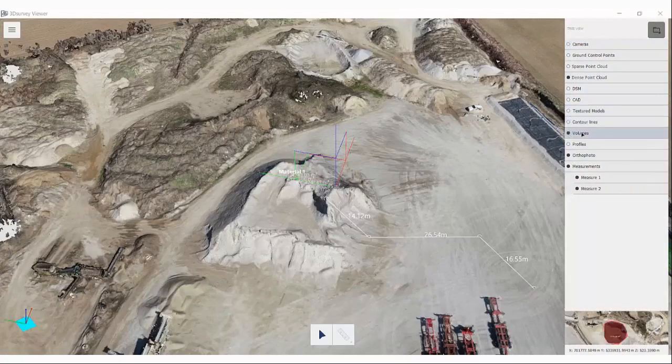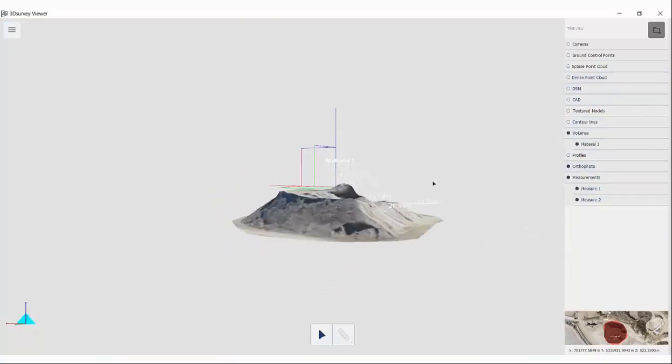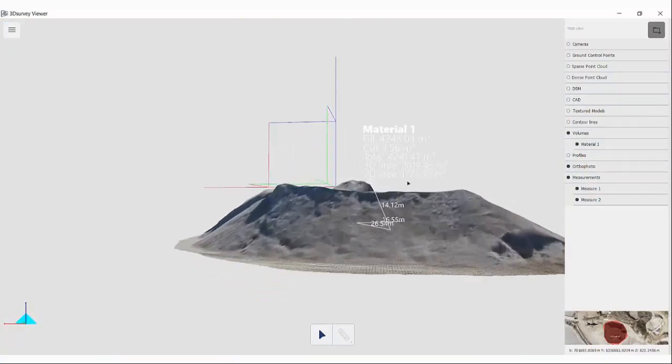So we save the volume measurement. That's why we see here the volume of material. Let's turn off the DSM, and we can see here our volume was measured in 3D survey software, and your construction company can easily see all the important values there. Okay, this was just a short introduction about our viewer.